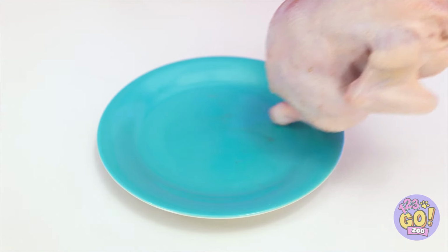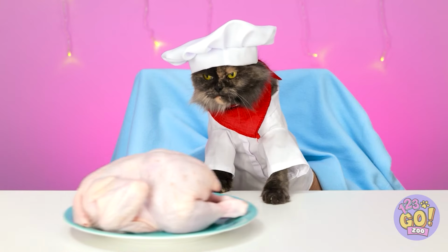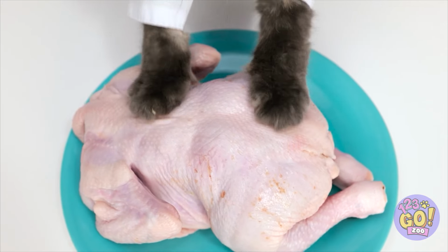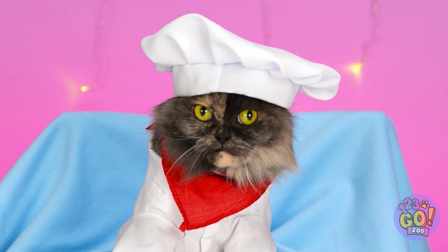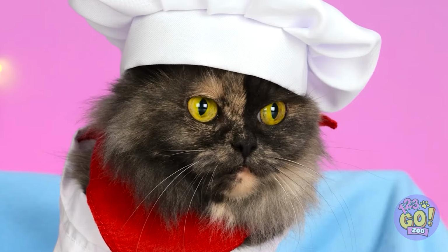Whoa! A raw chicken? Blah! What am I supposed to do with this? Wait, I know! Hey, this is for you! That cat is the best chef I know. Oh, you need to massage the chicken first? I so need a massage right now. Then brush melted butter onto the skin. Add a little seasoning, then roast it. Whoa! It looks amazing!